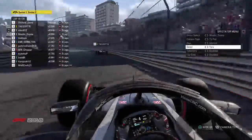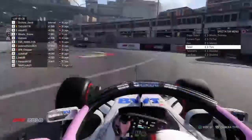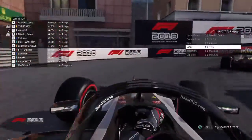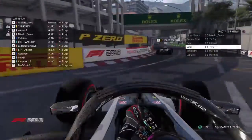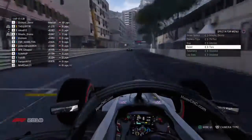We've got sectors 1 and 2. Nothing major. Going back on board with Mixelis, sorry, Nikos, who is right up the gearbox of the Gort at the moment. The Gort being another very, very talented driver.